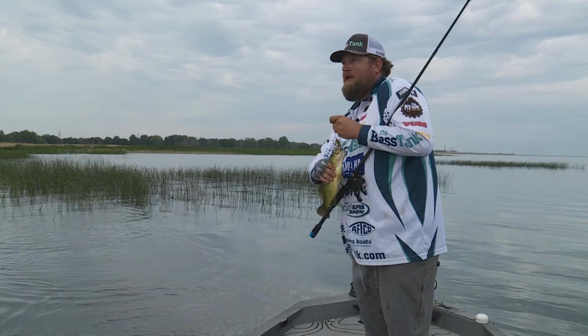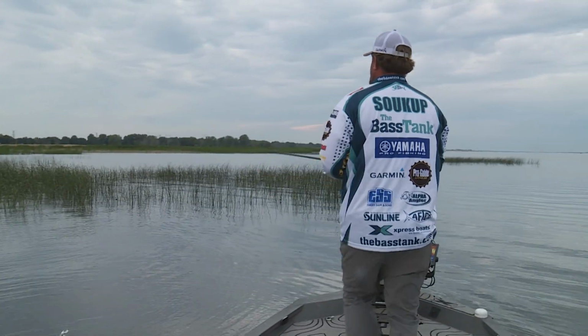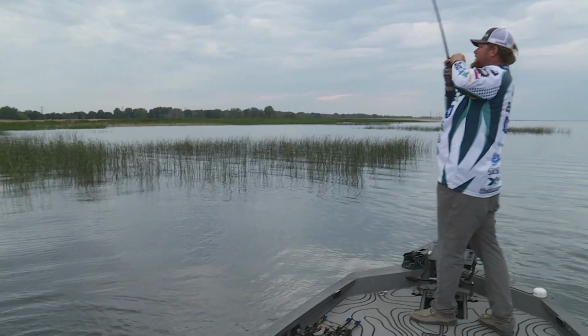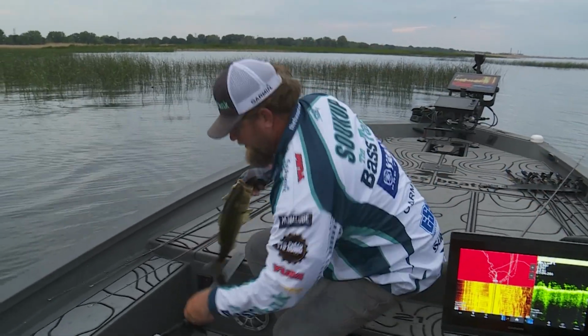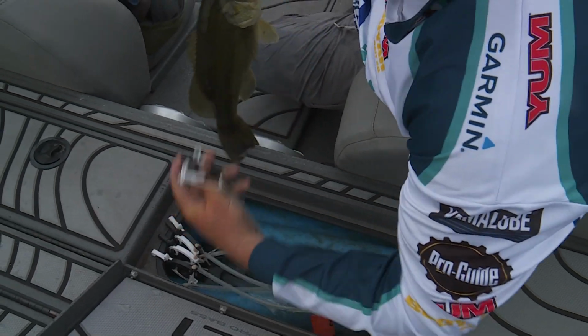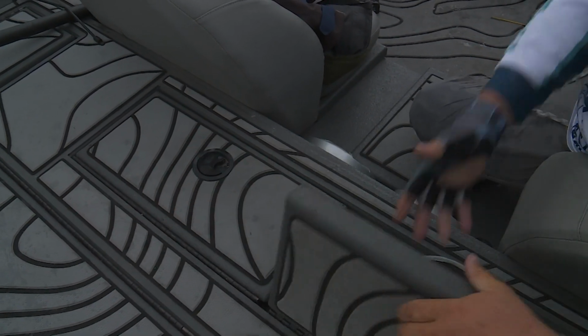Dang, dude. Landed on the nursery. That's a good one. That's a keeper, I think. Not a big one, but it's a keeper, I think. Number 1. Yeah, 15-incher. Gotta get back out there as fast as possible where they're schooling like this.